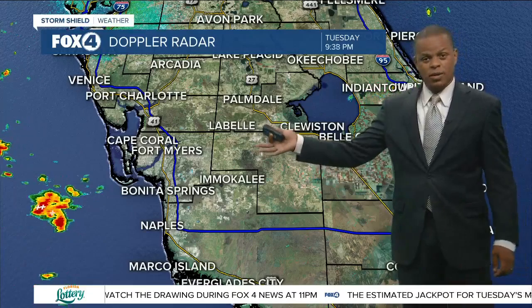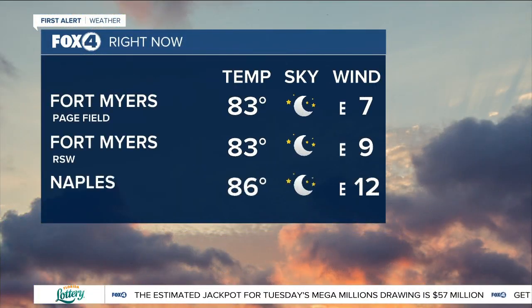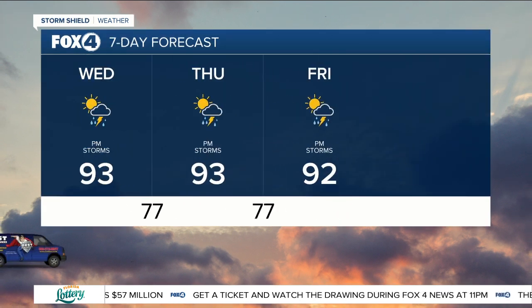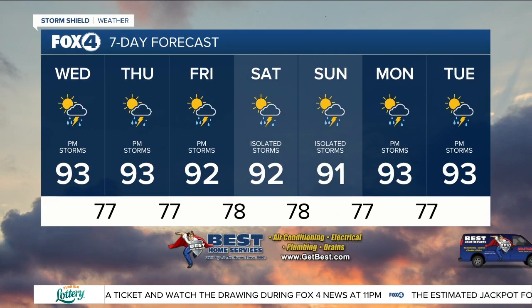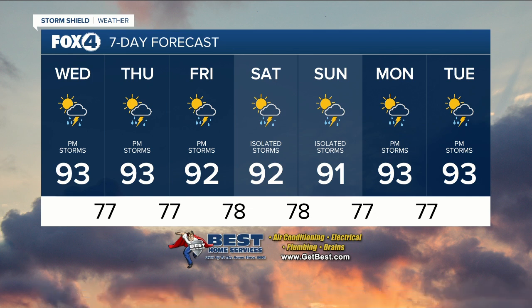As far as our weather, a couple of storms expected during the afternoon, but more heat and humidity. Temperatures now holding in the low to mid-80s. Winds are out of the east at about 5 to 15 miles per hour. So really, the forecast for the rest of the week looks the same as what we've been seeing. Hot and humid, storm chances during the afternoon and evening. Now we're going to start to see more isolated opportunities for this weekend, but really not much change expected here for the next 5 to 7 days.